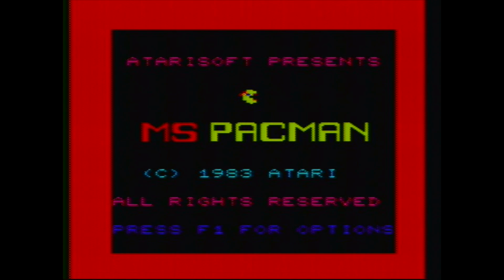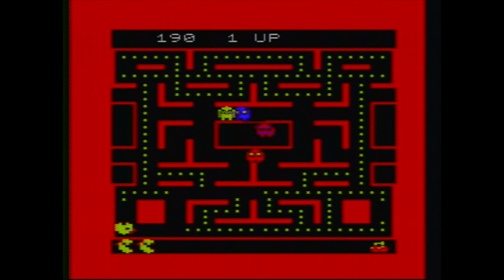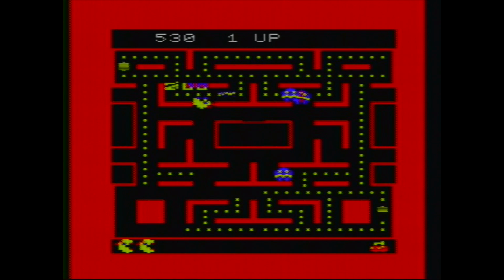So while I'm not a big fan of the official Pac-Man port, I think they did a much better job with Ms. Pac-Man. The game looks kind of blocky compared to other systems due to the low resolution on this system, but otherwise this game plays really well, and I would definitely include it in my top 10 games list for the VIC-20.